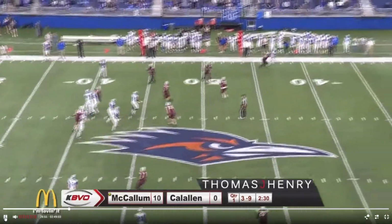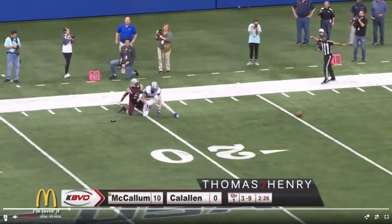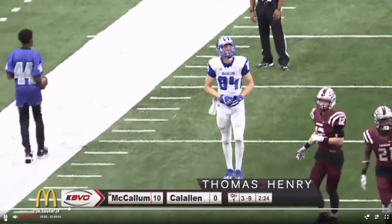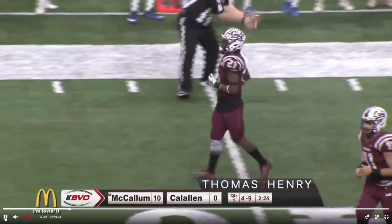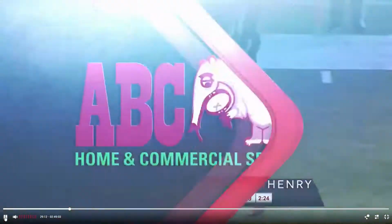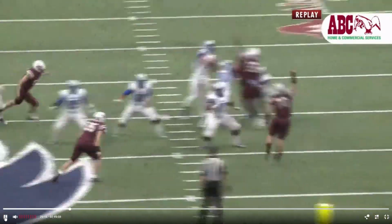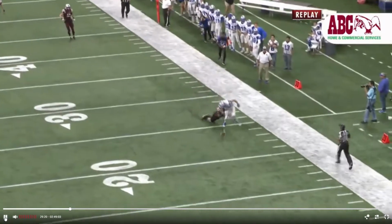They fake the screen. Now they want to go deep. Bryant's got a step. Bryant can't hang on. Outstanding play by Lively, who really recovered well to get a hand on it. Yeah, had a step on him. And Lively, we see the makeup speed here, and played the eyes and hands of the receiver as he went up for the ball, slapped it away. This is really a tremendous defensive pass play. So we'll see our first punt of the ball game for McCallum.